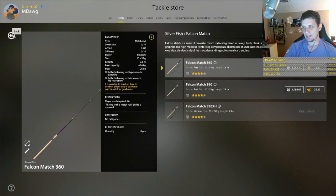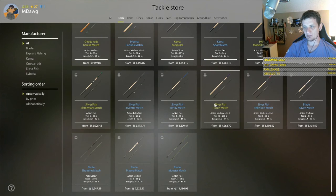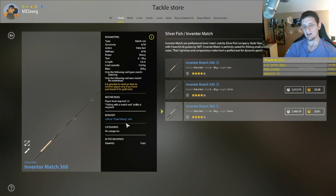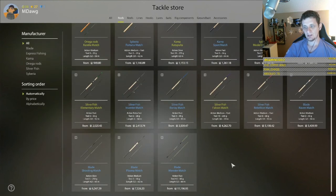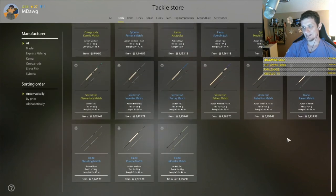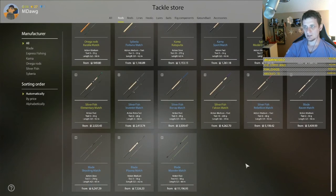So without any of the bonuses on there, you're paying over 4,000 silver for that, but without all the bonuses, you're getting a lot of strength. This one's not too expensive, but I think it's not very strong. The thing you're getting here is plus 5% to your float skill. But if you go with the Rebellion, 6,000 silver, still not that strong, but you're getting plus 2. So again, that's not what you're going to use for carp fishing.